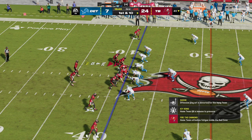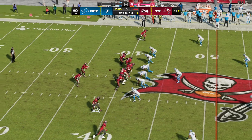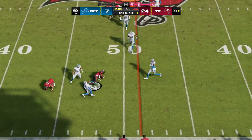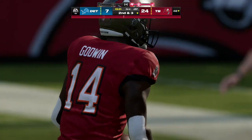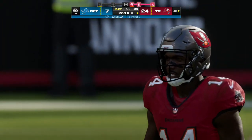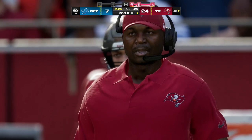I think they keep taking their shots. They've seen blown leads happen throughout this league. They don't want to fall victim to it themselves. Right back to Chris Godwin. They'll wind up getting 7 on the play, and it'll be second down. A 7-yard pickup brings up 2nd and 3 at their 48-yard line.